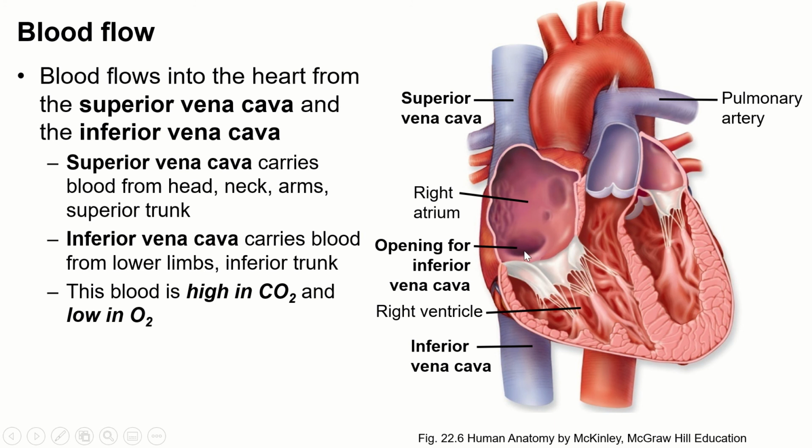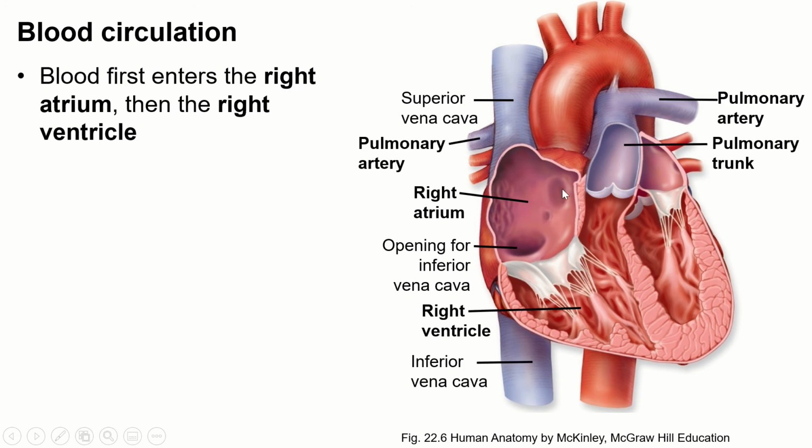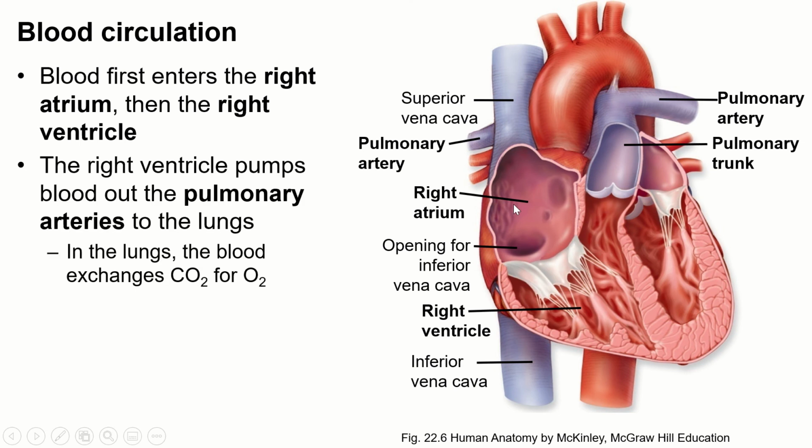So we've got deoxygenated blood flowing into the right atrium. The right atrium is going to contract. The increased pressure inside the right atrium is going to push the blood out through this valve into the right ventricle. The right atrium is then going to relax, and the right ventricle is going to contract, and it's going to push the blood out through the pulmonary arteries.